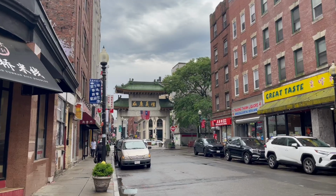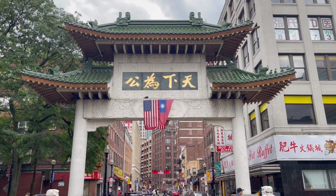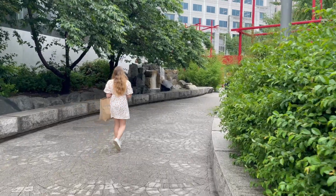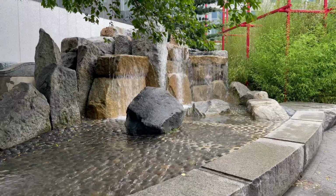Then we went over to Chinatown just because when I'm in a city, I like to visit the Chinatown because I want to see what the architecture looks like. It's just something I like to see. We didn't really do that much here, we just walked around a little bit and walked through this little city park.